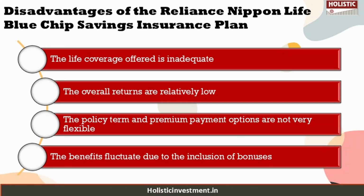Now the disadvantages are: the life coverage provided in this plan is inadequate, and overall returns are also relatively low. And if you look at the policy term and the premium payment options, it does not seem to be very flexible. The benefits also fluctuate due to the inclusion of bonus. So these are also some of the drawbacks that you need to carefully consider before deciding to invest in it.